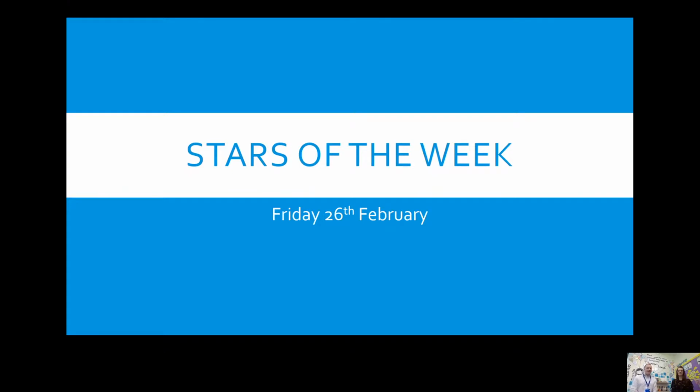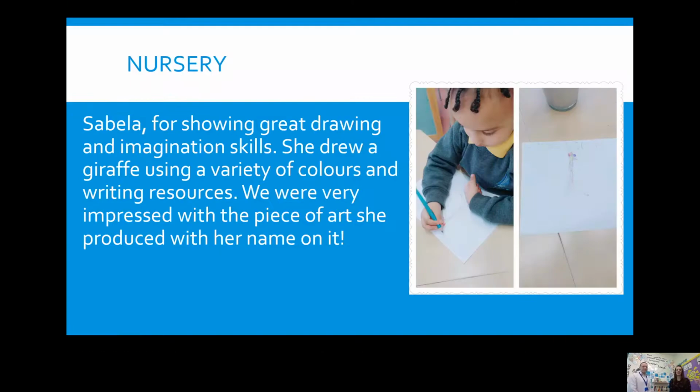But in the meantime, we've got this week's Stars of the Week, and we'll be finding out some of the fantastic learning that's been happening at home this week. So let's start with nursery, and Sabila has been selected this week for showing great drawing and imagination skills.